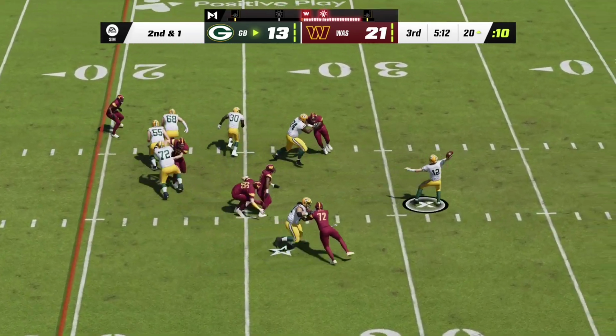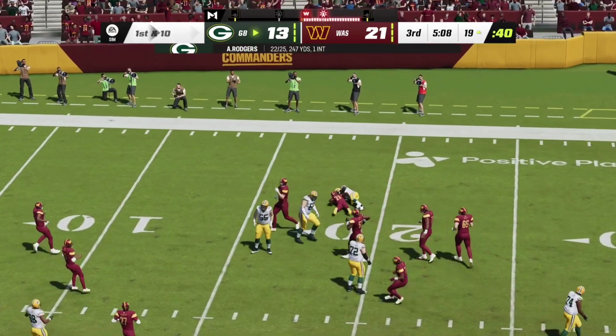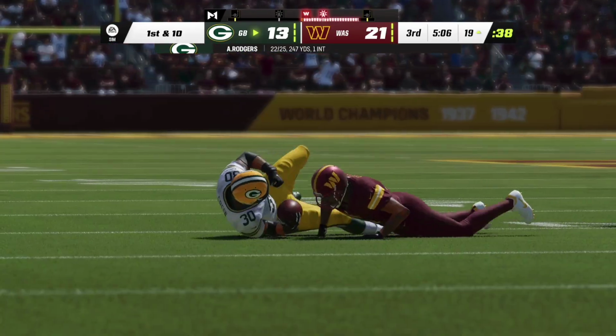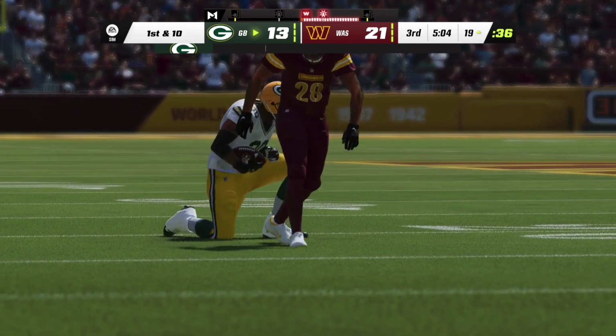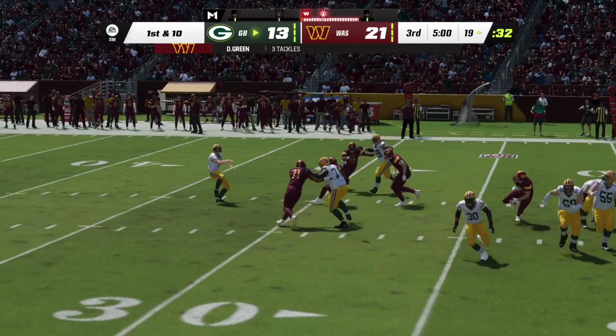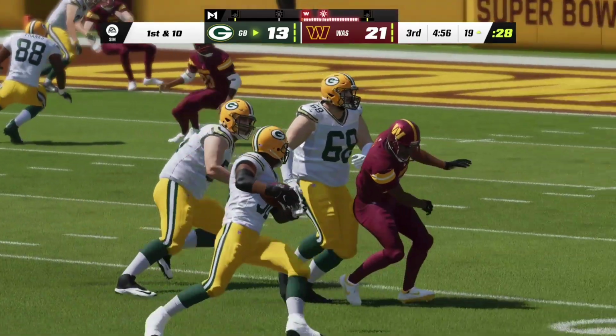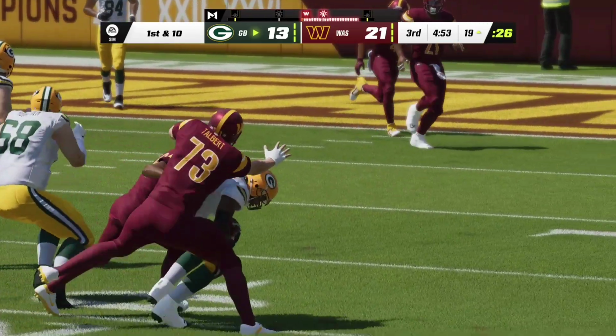Here's Rodgers. They'll try and set up the screen. It's complete. And they're going to get this down inside the 20. And sometimes when you run a screen pass down in the red zone, it's really tough to create a lot of room to operate. The field's pretty condensed, but that was really well designed there, and they're able to pick up a 1st down.